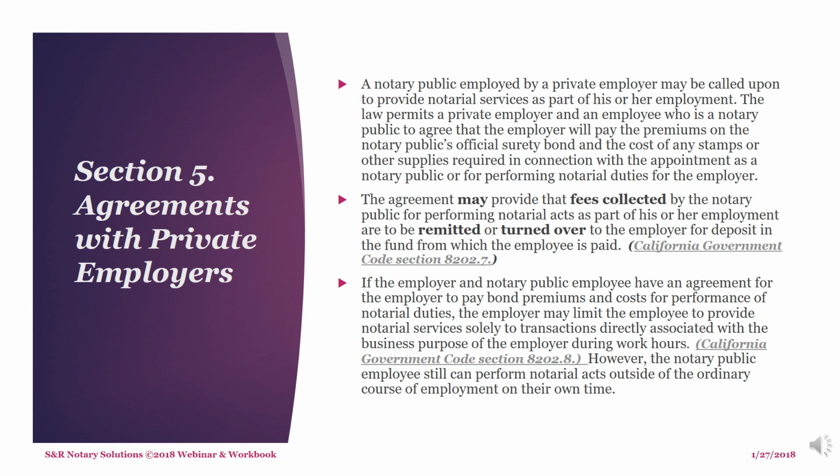The agreement may provide that the fees collected by the notary public for performing notarial acts as part of his or her employment are to be remitted or turned over to the employer for deposit in the fund from which the employee is paid.